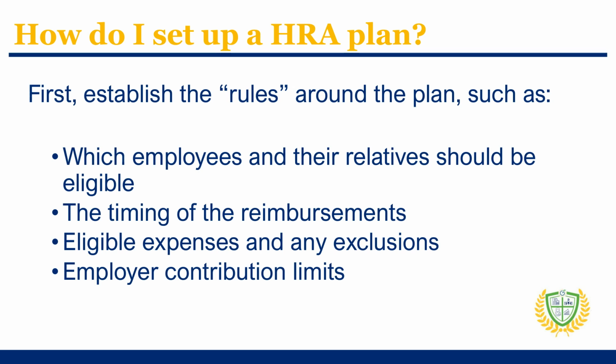If you use an outside company, they will likely provide this document. You should also have a simple form for each employee so they can list eligible dependents and acknowledge that they are opting to participate in the plan and that it may end at any time. A form like this should be signed and dated by every employee wanting to participate.